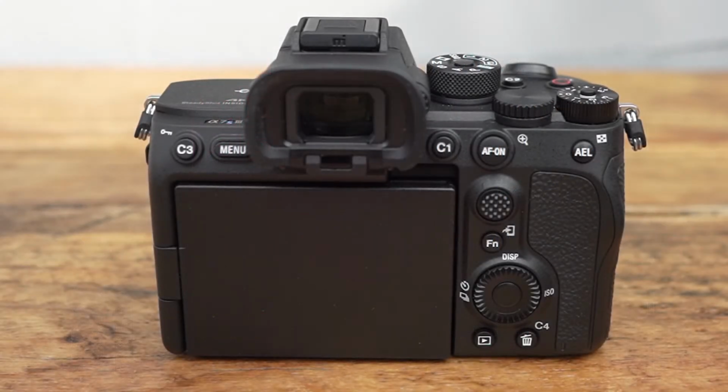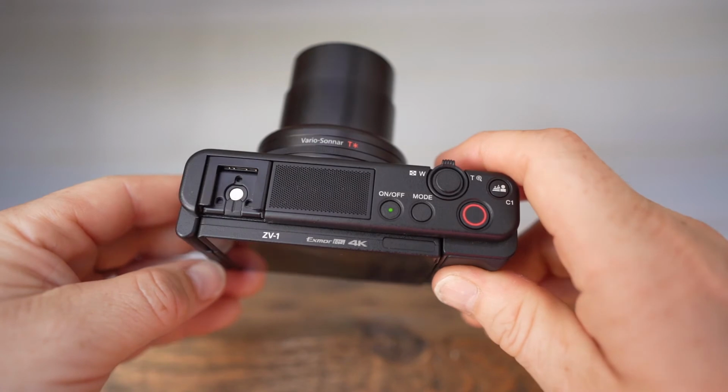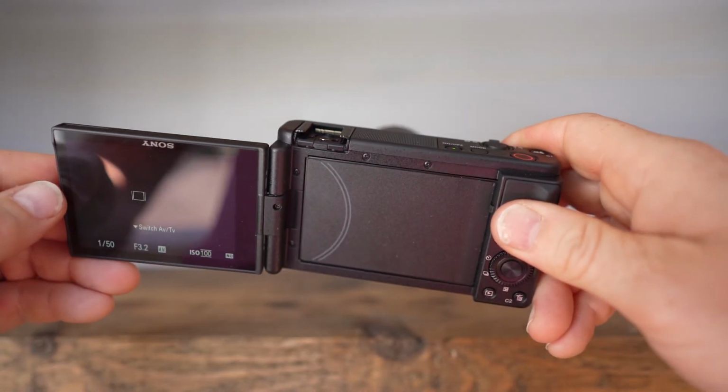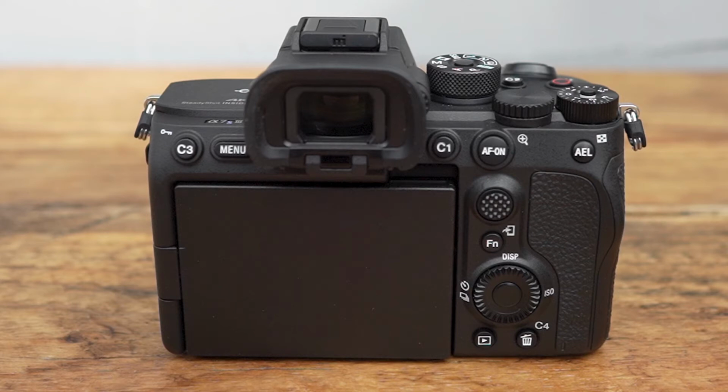So from the video you can see that the camera now has an articulated screen. Now that's been recently introduced into the ZV-1, so it's very similar to that camera. The buttons are more prominent like the A7R Mark IV and the A9 Mark II. The feel and handling of the camera feels great, and I have to say where the thumb grip is, my hand sits really comfortably when I'm using it.